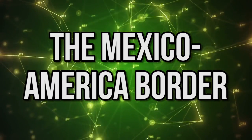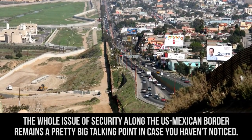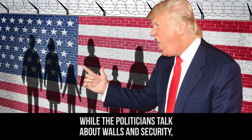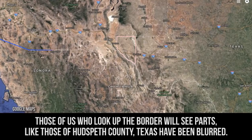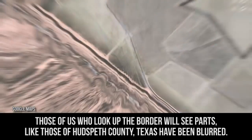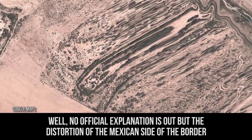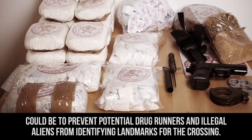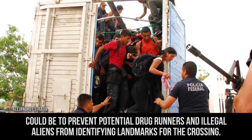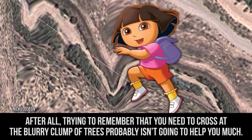The Mexico-America border. The whole issue of security along the US-Mexican border remains a pretty big talking point in case you haven't noticed. While the politicians talk about walls and security, those of us who look up the border will see parts like those of Hudspeth County, Texas, have been blurred. Why? Well, no official explanation is out, but the distortion of the Mexican side of the border could be to prevent potential drug runners and illegal aliens from identifying landmarks for the crossing. After all, trying to remember that you need to cross the blurry clump of trees probably isn't going to help you much.